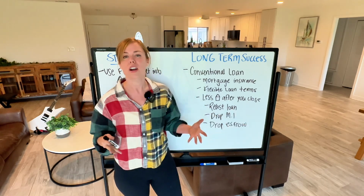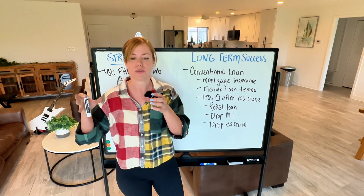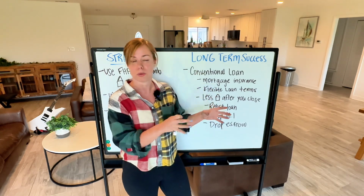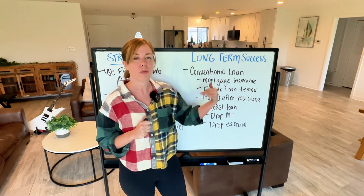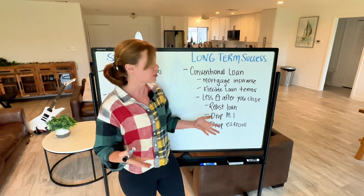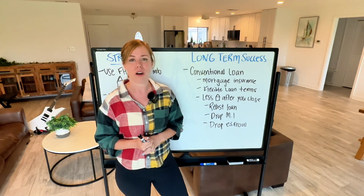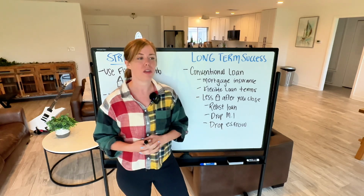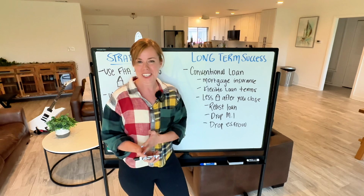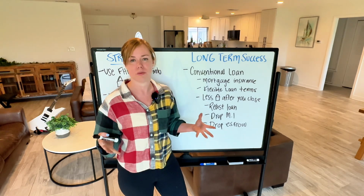So you can either drop the mortgage insurance, you can recast the loan, which means if you have a large sum of money you want to apply directly towards the principal, they will recast it and they will recalculate your mortgage payments to a lower amount based on the new principal balance. And you can also drop your escrow account within a certain period of time. You can elect to not pay your property taxes and your home insurance with your mortgage payments. You pay it by yourself.